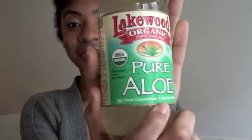Let's see. And I think I only have one more product to show you all, and that is aloe vera juice. Now this is a new one for me. I was on some of the hair forums, and I found that if you're trying to make a moisturizing spritz, mixing this with some filtered water and some other carrier oils is great. Aloe vera juice works really well for my hair.